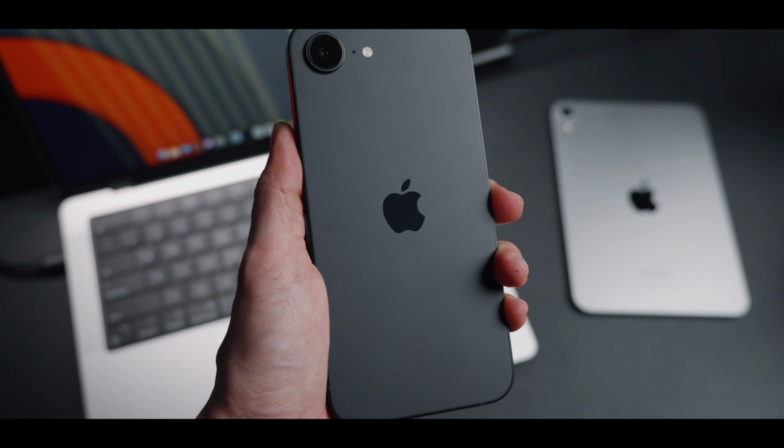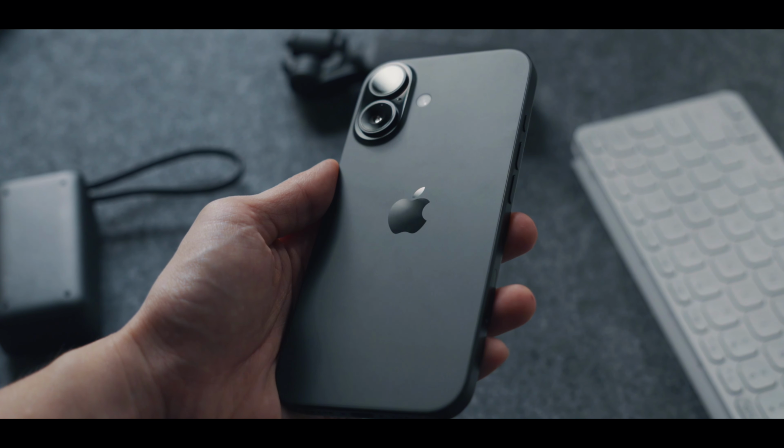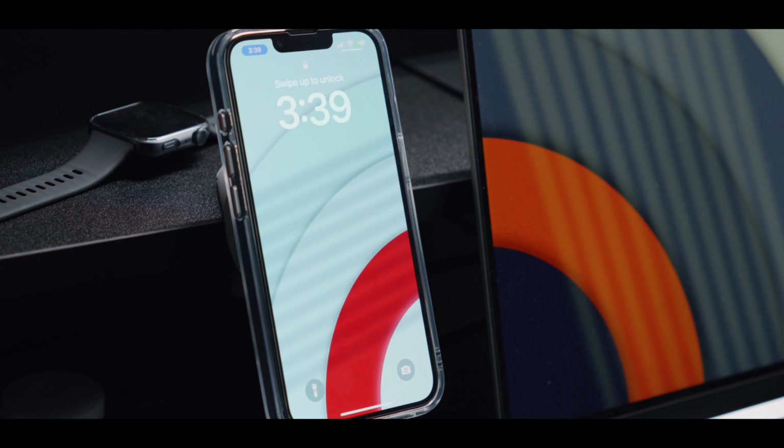Personally for me, I couldn't really get over the fact that it doesn't have an ultra-wide camera, especially as a content creator, and because I'm just so used to faster wireless charging on my iPhone 16, the super slow wireless charging on the 16e is really a deal breaker for me.